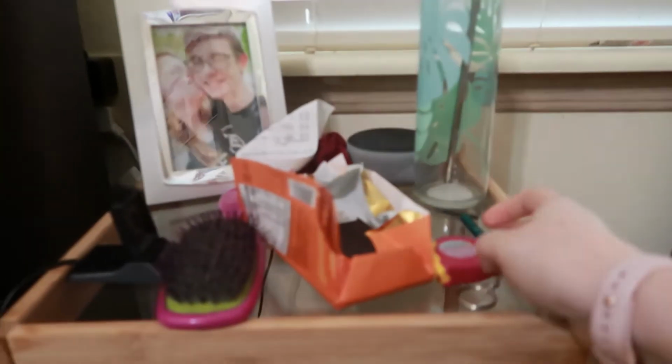So the next thing I got from Target were these bins. And let me show you where I'm thinking about putting them. I'm hoping that they fit. All right, so here is my nightstand. Right now there's a brush, some Lily's chocolate, a bottle, a tape measure, because I was measuring out this area earlier, a pen and some receipts. And that picture of me and Tyler, that looks so cute.